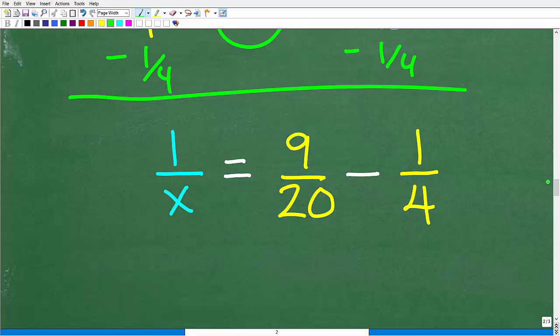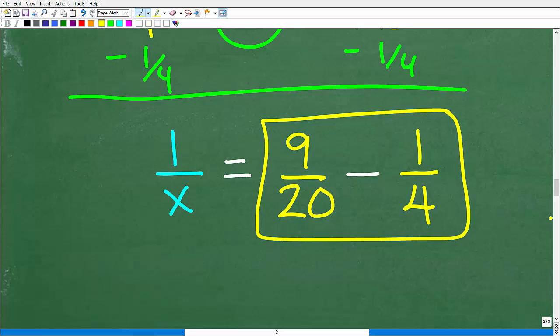Again, you could have multiplied everything by the LCD and you could still get the right answer. But let's go ahead and take the next step. We're almost there. So we got 1 over x is equal to 9 over 20 minus 1/4. Of course, we're going to have to do this next.